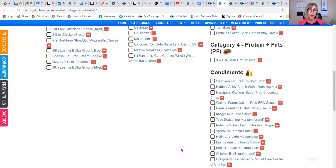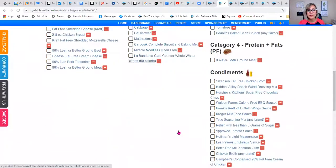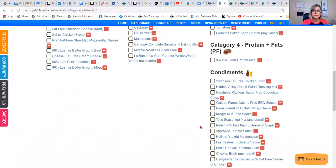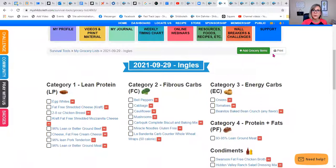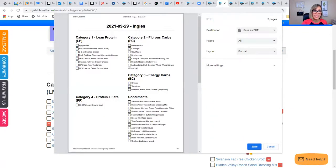Okay, and I probably already have paprika at home. Remove that. And then I have garlic salt at home too, but I'm going to leave something on there. Okay, so there would be your list. And if you want to print your list out, you can just click this button and you can hit print. And then you can take your little pen in your grocery store and check off the things as you get them. You can do that.